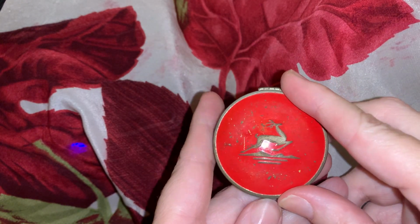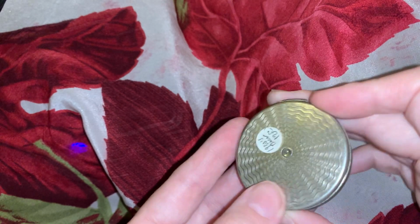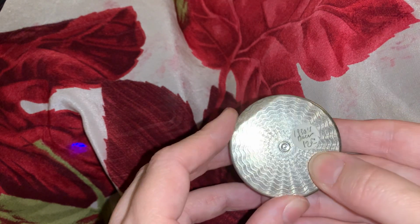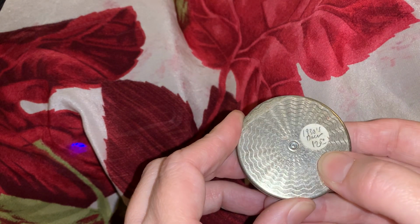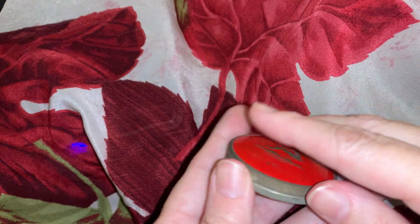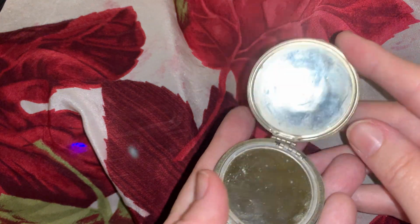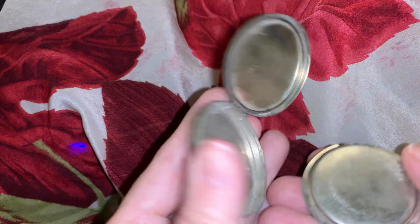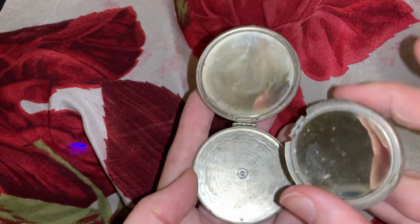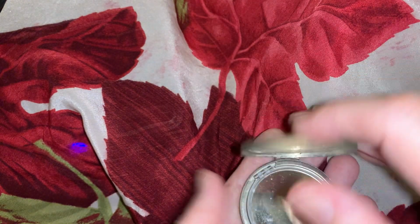This one I think is pretty interesting. I guess that's an impala, some kind of deer or antelope, something like that. The person who had it before me thought it was from the 30s and was Art Deco. It's in kind of rough condition, but I do like it. It's got a couple of mirrors in there, and then this one comes out. I'm not sure whether it was actually hinged in at one point or not, but now it just rests in there.